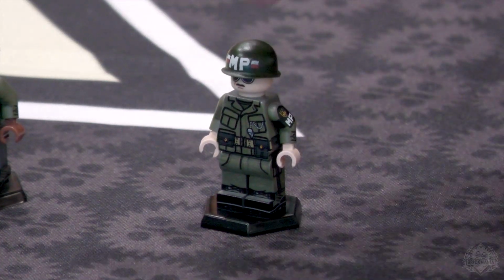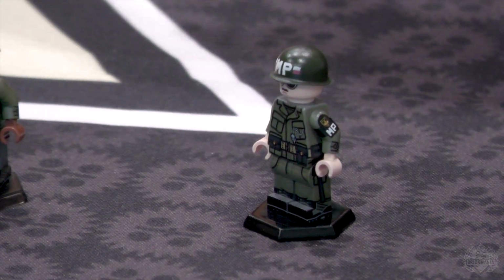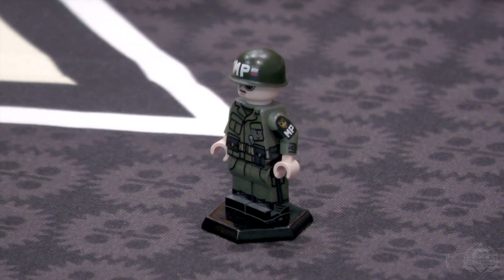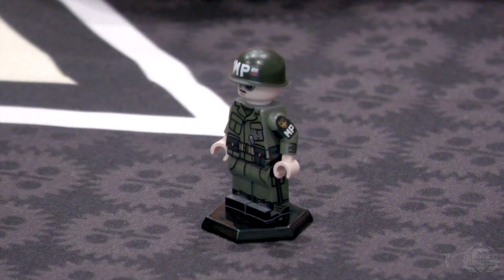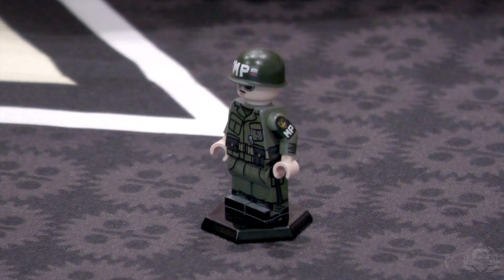When I use dark bluish gray, like right here, it ends up with a newer uniform look to it, so it hasn't been out in the sun quite as much. And when I'm using the dark tan, it's more of a faded uniform, in country for a little while. Okay, cool. But in real life, even in brand new olive drab equipment, you see a huge range of color.